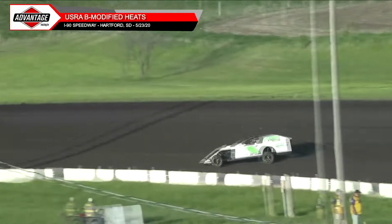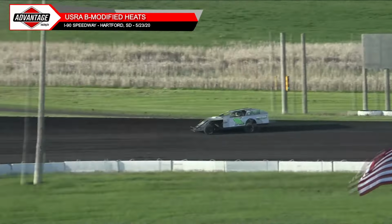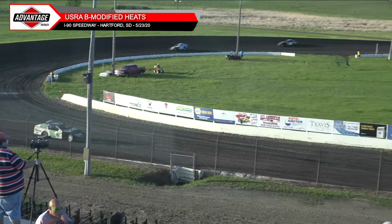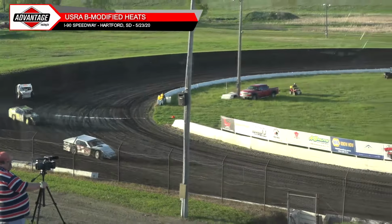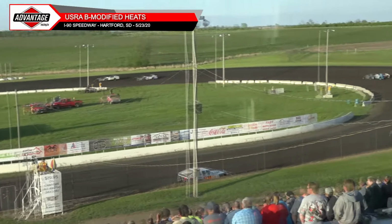White flag is out. Final trip around here in heat race number 3 of 4 for the Great Western Bank USRA B-Modifieds. Off of that 4th turn to the checker. We'll go to Myers, boys. Camden and Tyler going 1 and 2. Clint Erickson and Randy Van Veldhuizen also going to tonight's A main.